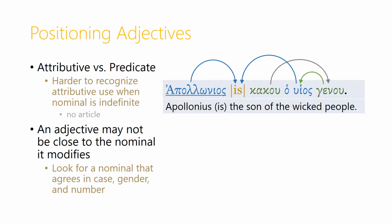Here's an example of an adjective which is fairly far from the nominal that it modifies. Apollonios is, that's supplied because we've decided this is a verbless clause, kakou ho huios genous. All right, if we're going to interpret this sentence, we begin by looking for the nominative words, and we see that Apollonios is nominative and ho huios is nominative. So the basic idea here is going to be Apollonios is ho huios. Apollonios is the son. Now, we look at genitive words, and we see genous following huios, so it's probably modifying huios. So it's probably Apollonios is the son of a people.